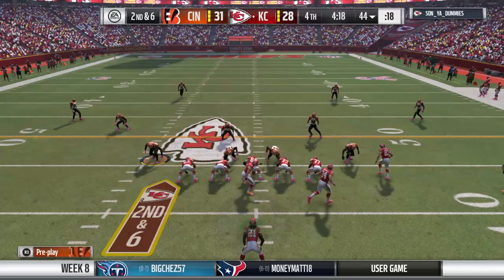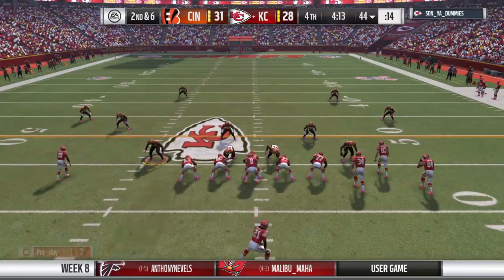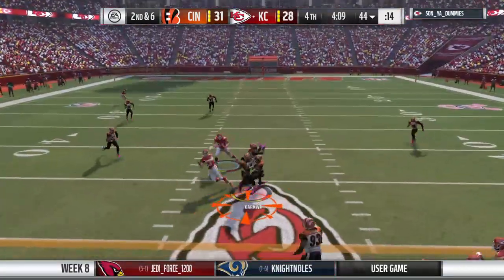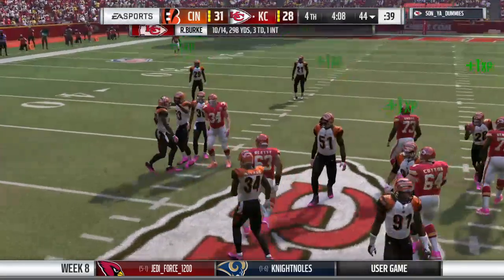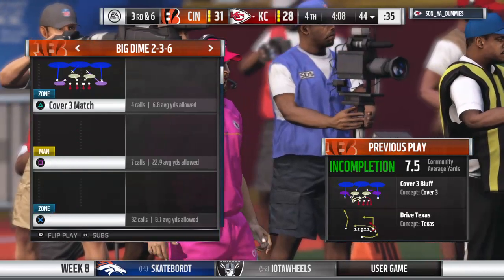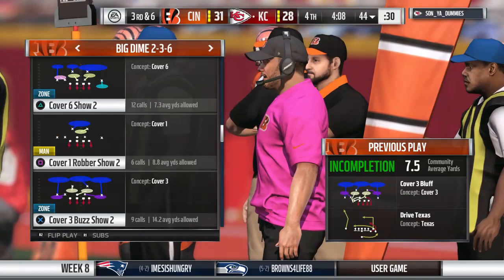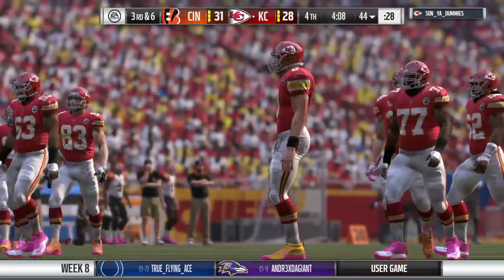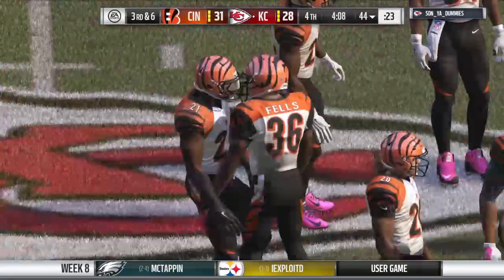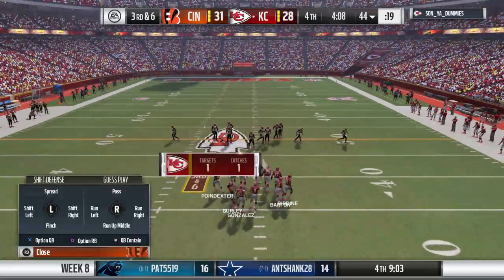Shift together here from the D-line. Now they'll switch it up here and look to throw. Throwing over the middle, but it's incomplete. Gronkowski, the intended target, and that takes us from 2nd to 3rd down. It's 3rd down, 6 yards to go for the offense.